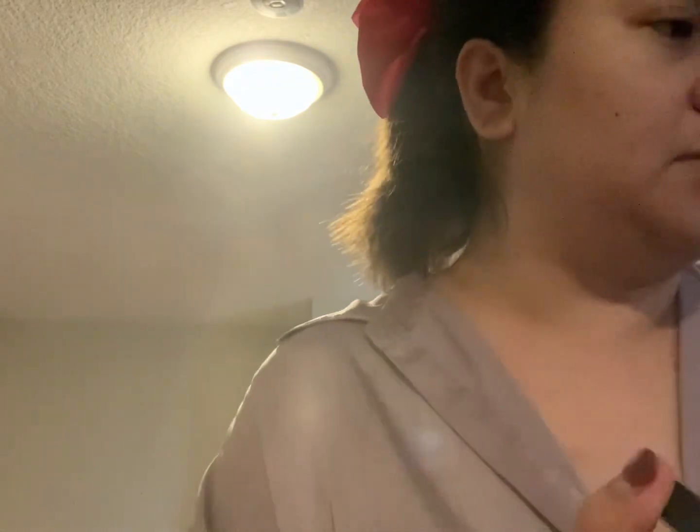And just a little bit of contour. I'm not gonna wear foundation today. I just want a lightweight feeling. Just a bit of contour, thanks to Ate Michelle. She's the one who gave this to me, guys.